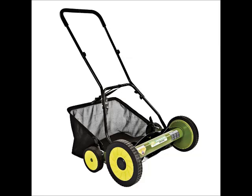Today I'm going to talk about a lawnmower that I've used that I really like and why more people should use lawnmowers like these. So basically it's going to be product placement. I just want to give you a heads up right there, but let me break it down.